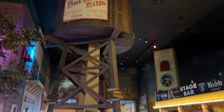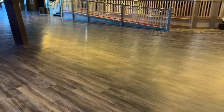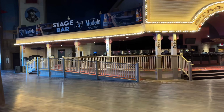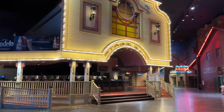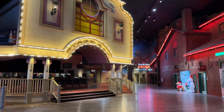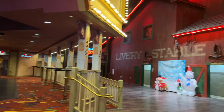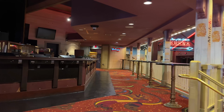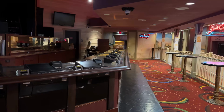Buffalo Bills is home to the Star of the Desert Arena, holding 6,500 people, and I was told by the marketing manager that this area is really popular during concerts, and so they decided to remove the old flooring, the old carpet, and replace it with this new flooring, and I think it looks pretty good. You'll also notice new carpeting throughout the casino, and later in the video I'll show you a better shot of it. It's a huge improvement over what was here before.